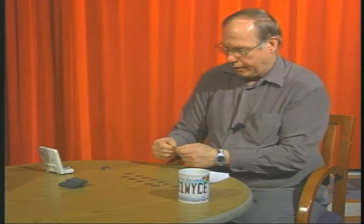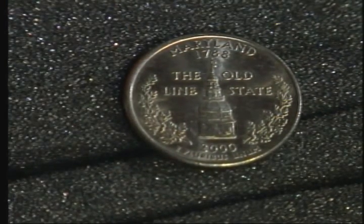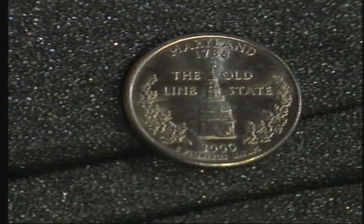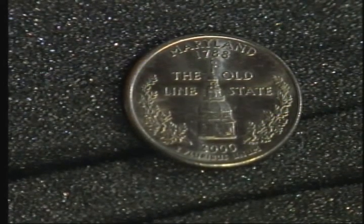So, now my next quarter I'd like to share with my TV audience is the state of Maryland. And here is the state of Maryland and what its theme looks like. It's called the Old Line State. It's got the capitol on there, and it's got the name right on there, Maryland, 1788. So we go right down the line here.